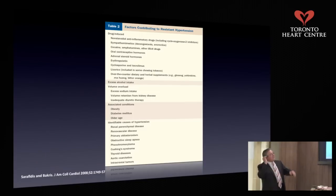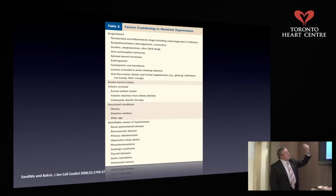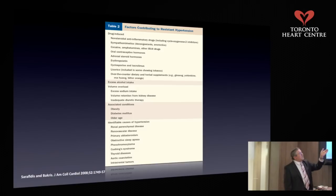Okay, now this is kind of difficult to see in a small screen, but these are sort of the many factors that contribute to resistant hypertension. At the top of the list, you may not see it, but this is non-steroidal anti-inflammatory drugs, and we had that case. Decongestants we talk about, cocaine, amphetamines, oral contraceptives in younger patients, licorice. That sometimes we see that occasionally, not too often. Alcohol intake, excess sodium intake, obesity, we talked about that, diabetes, etc., etc.